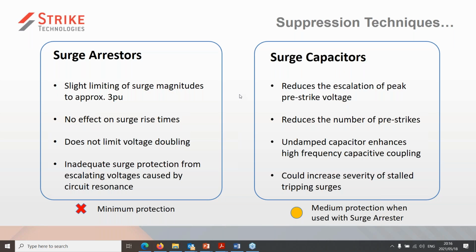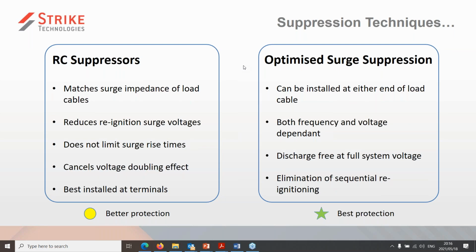RC suppressors, the resistor capacitor unit, which is probably one of the more common applications around the world, as opposed to the optimized surge suppression unit. What it does give you is a matched surge impedance of the load cables. Again, I'll explain that concept in one or two slides to come, but it doesn't match the surge impedance of the load cables, which is an important aspect of how the optimized surge suppressor operates. Also, it does not limit the dV/dt or the surge rise times. It somewhat cancels the voltage doubling effect. And one of the drawbacks is that you'll get the most out of your RC suppressor when it is installed at the terminals of the equipment being protected.